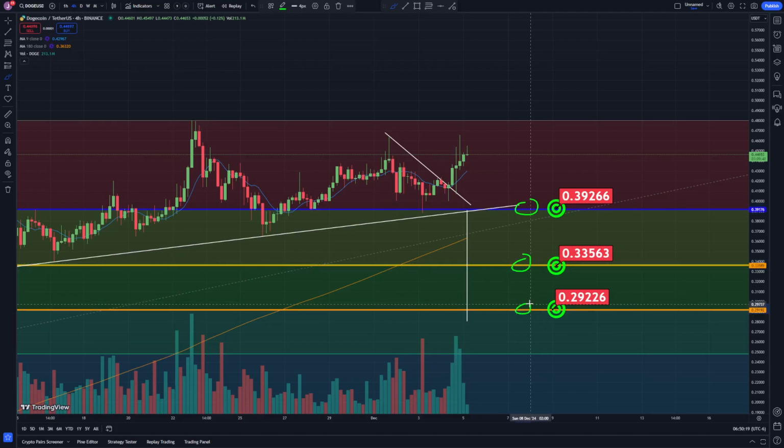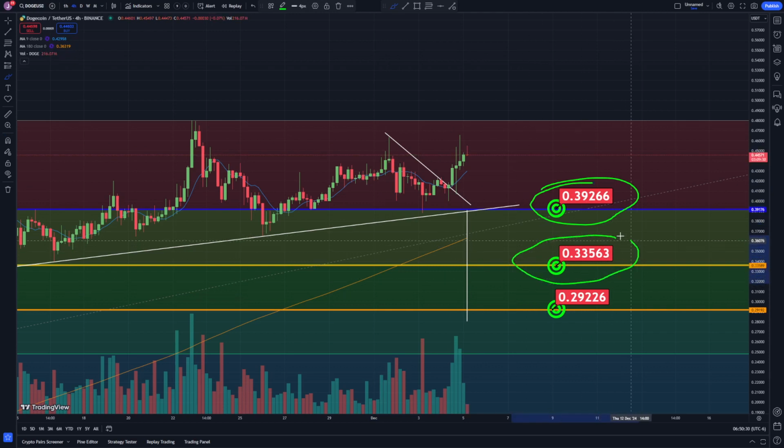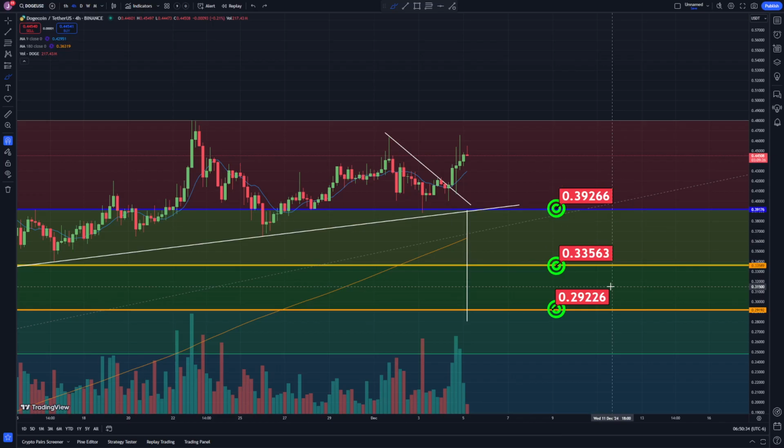In the past couple videos, I've been talking about these three targets going to the downside since we were trending down. I had limit orders placed at 0.39266, 0.33563, and 0.29226. So we came down, we filled the first target's limit order yesterday, and then we got a bounce to the upside.